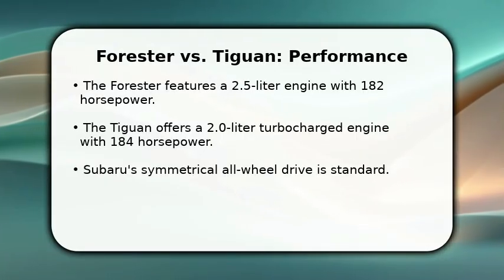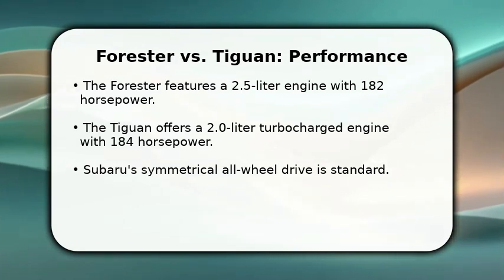In this video, I will compare Subaru Forester versus Tiguan. Let's dive into their performance.